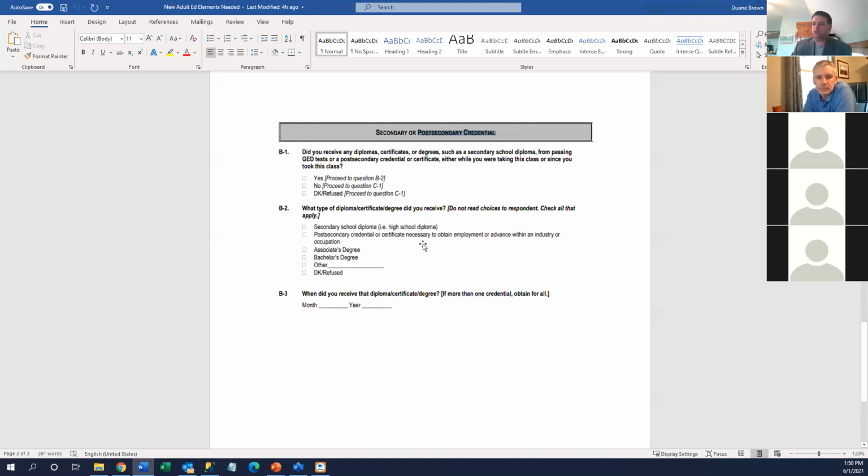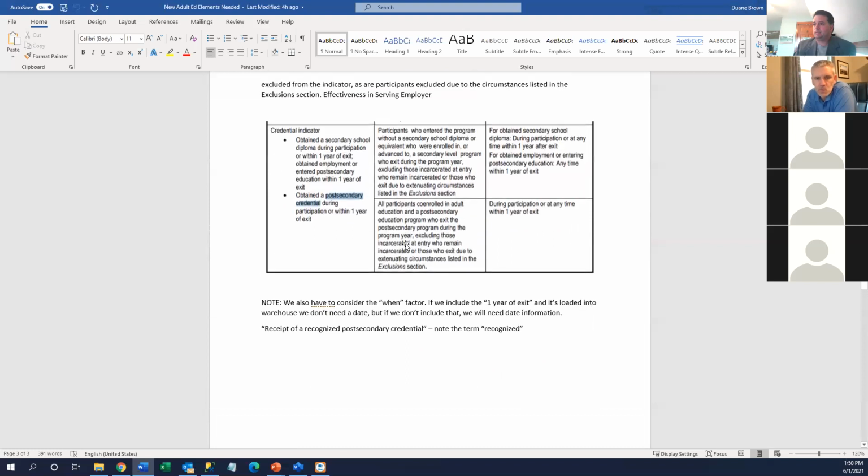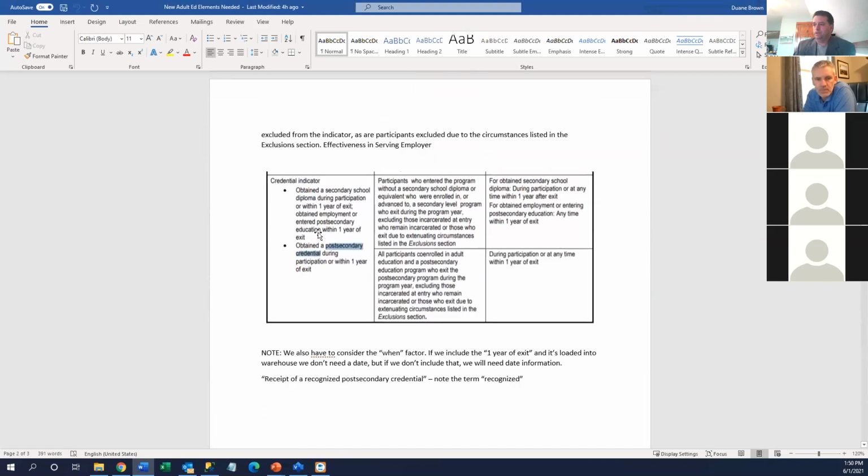It's basically a post-secondary credential. We don't know what kind. If they answer associate's, bachelor's, other, and provide something, yes, but if they don't, it's just a credential, and rather generic. So we need to create something here. I'm not exactly certain where to put it or what to create, because it's going to kind of separate this one out.